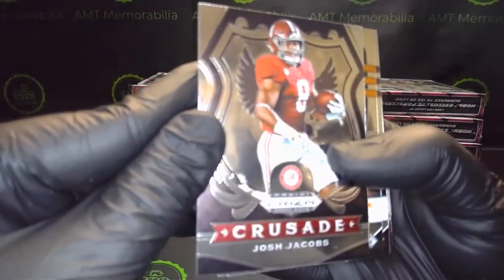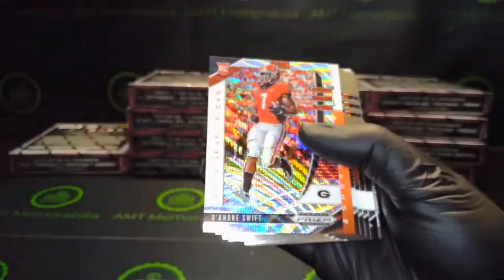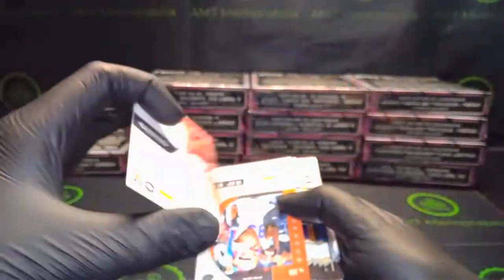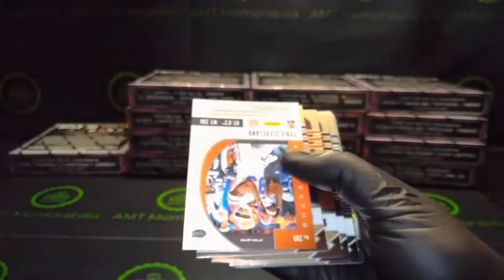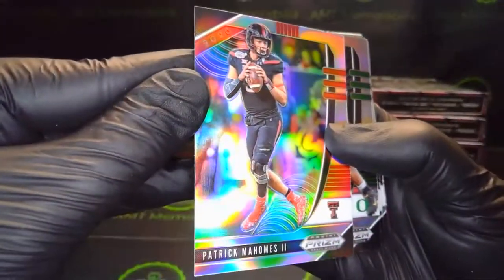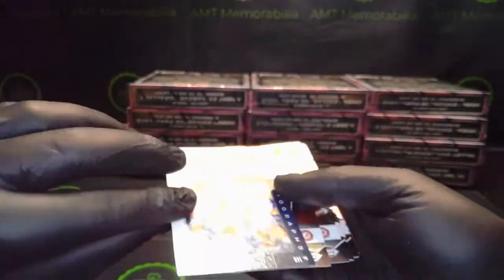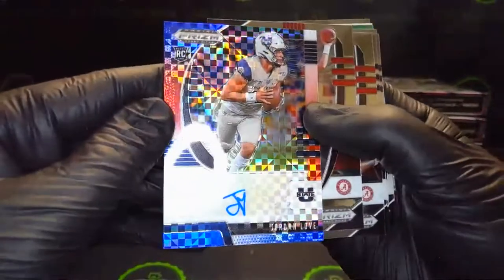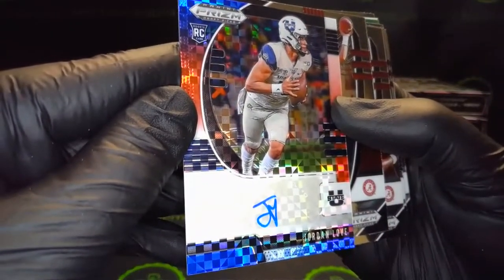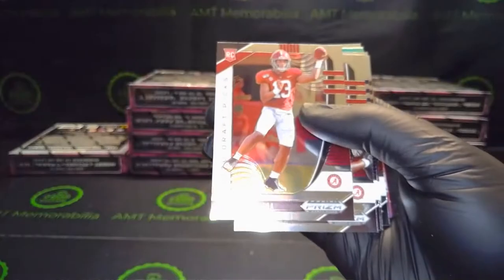All right, box number three. Jarrett Stidham, 19 out of 75. D'Andre Swift, 3 out of 299. Tyree Cleveland, silver autograph. Patrick Mahomes, silver. Jake Fromm, silver, 72 out of 99. Nice card. Jordan Love, autograph.